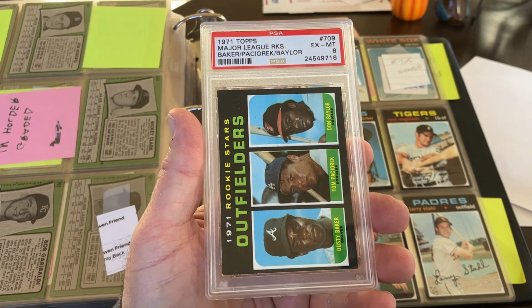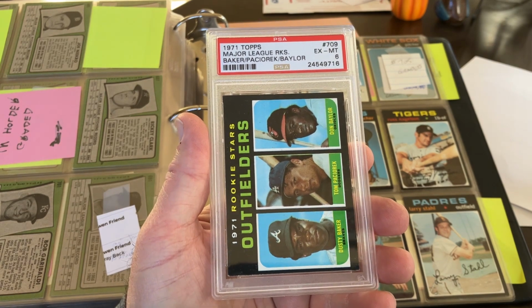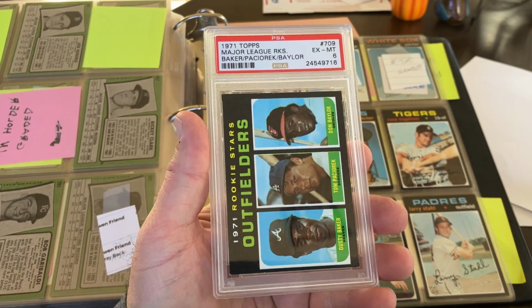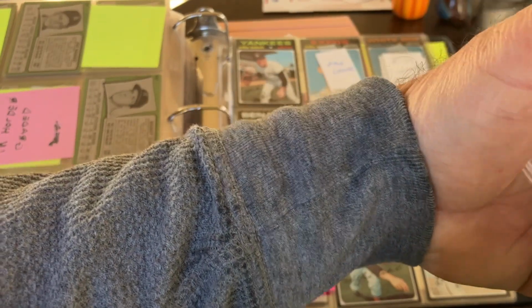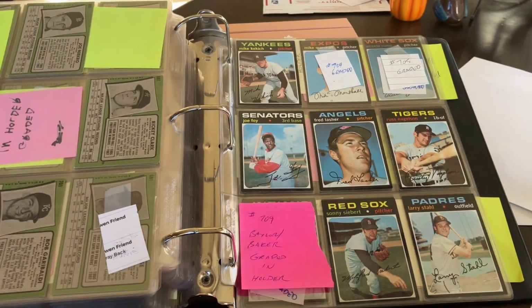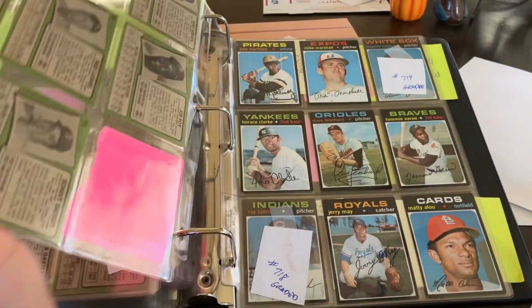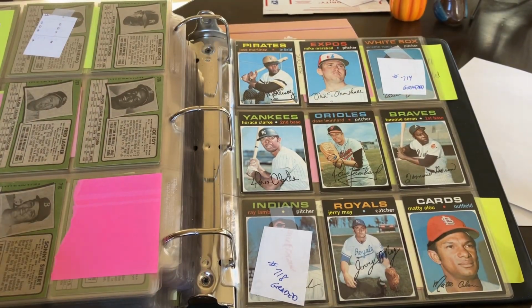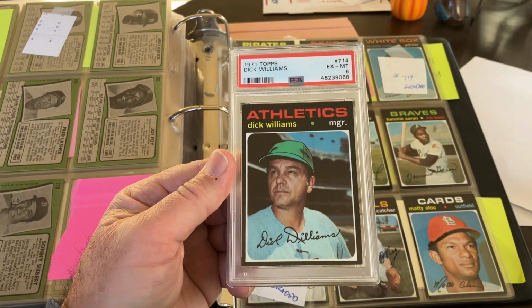rookie. So this is another very short printed and high number. And they're not Hall of Famers, but they were stars, and it's a rookie. Yeah, that was a tough one. That was tough as heck. All right, 714, Dick Williams, manager card in a 6.